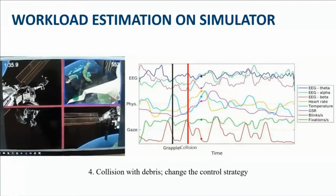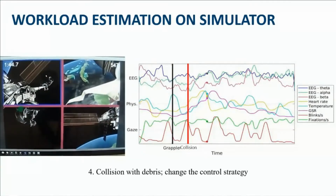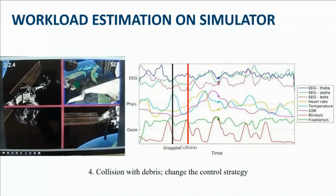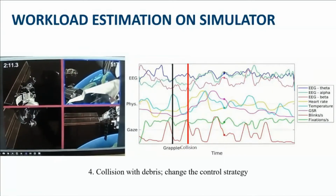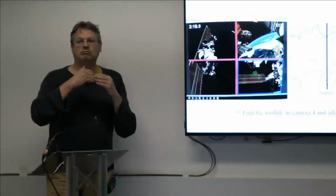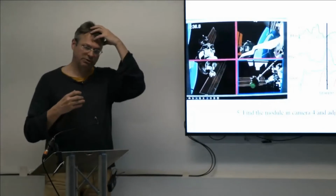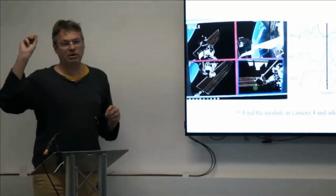So this is experiments that have been done here in Imperial, actually several years ago now, and all these results are published, and it had basically estimation of workload, so technique to estimate workload both from EEG or from eye gaze.